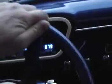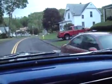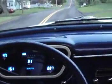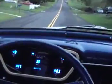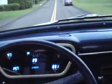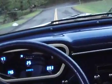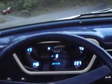We're now in drive. Temperature 79 degrees. Heading out of my driveway here. The truck consistently runs somewhere around 180 degrees. It runs very cool with the aluminum radiator that's in it.